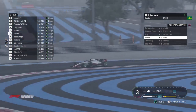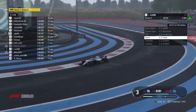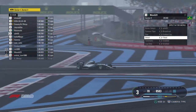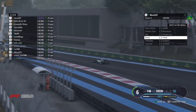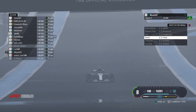Obviously, if it's a dry race, everyone's got free choice of tyre compound. As B. Morgan has retired, he is going to be starting from the back of the grid. The newcomer, Messi, in 12th at the moment, looking to make a good first impression here for all of us.